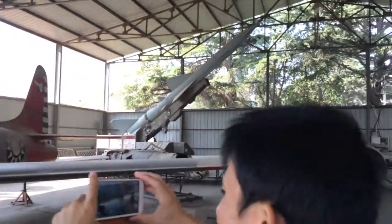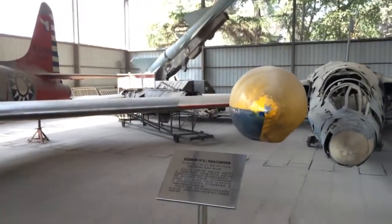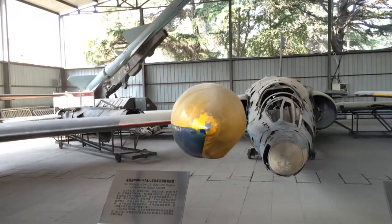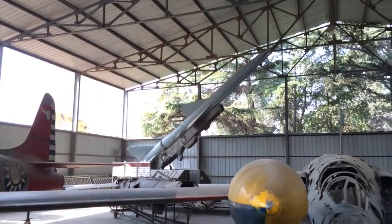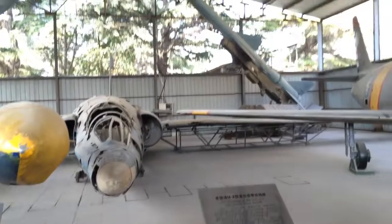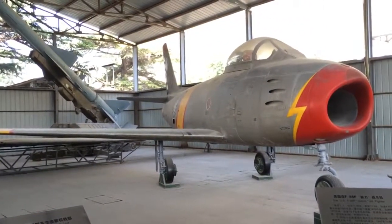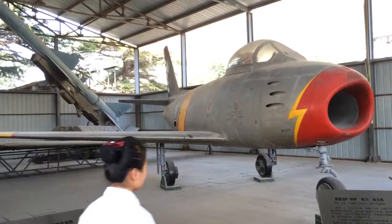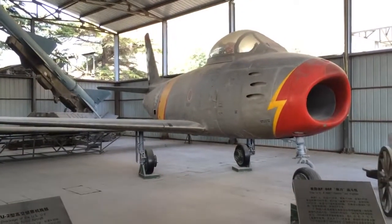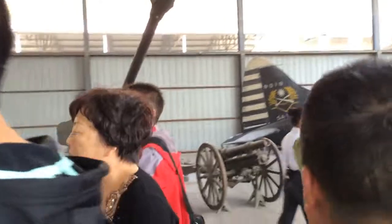Wreckage, US BQM 147G pilotless high altitude scout aircraft. US U-2 high altitude aircraft. US F-86F Sabre jet fighter. It's a Cold War era. Sabres were flying into Vietnam.